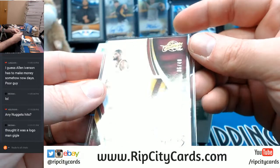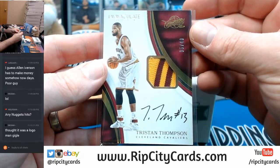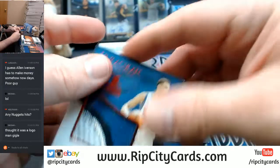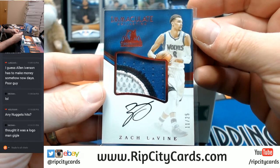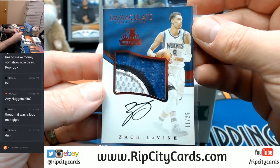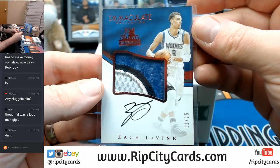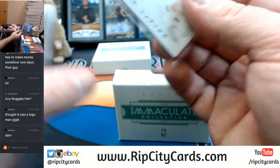Tristan Thompson, 35 out of 42, color on card autograph for the Cavs. 11 out of 25. Uno, dos, tres, cuatro colors. That means four, you gringos. For Zach LaVine. It's cuatro. Because there's a silver in there that you may or may not be able to see.